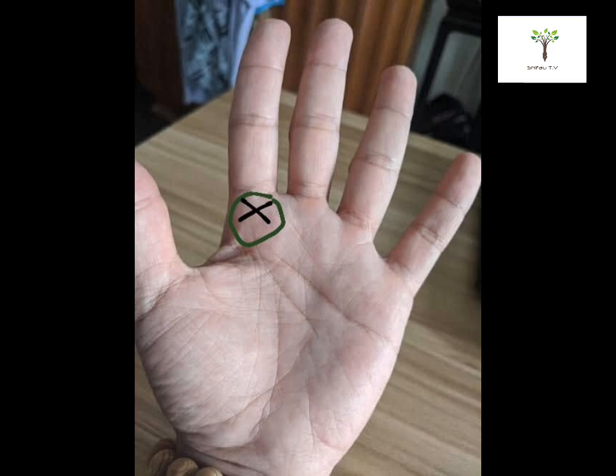So the X on your palm, I like it. I love it because it talks about such people being great people. Such people can be a coach. They can coach, they can teach, and they can also be part of the administration. And again, such people are leaders, such people are intelligent, and such people are honored.